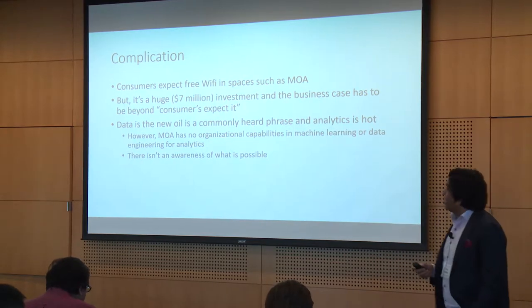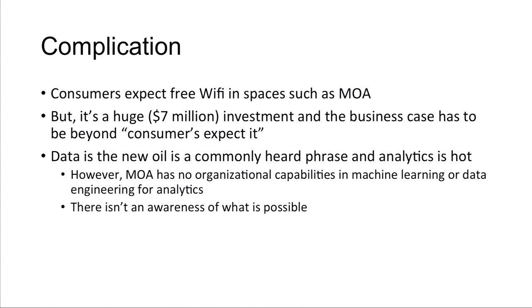Okay, so that's the situation. The complication here is that consumers now expect free Wi-Fi. My 15-year-old, the first thing she does wherever she goes is look for, is there free Wi-Fi, right? So this is an expectation. But for a place like the mall, this is a massive IT investment. Their initial estimate was about $5 million, and it ended up costing them $7 million to put this out there.